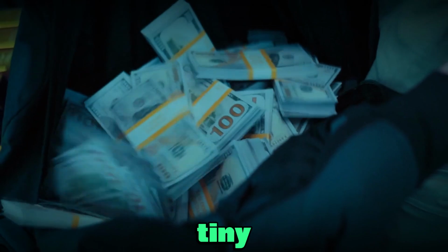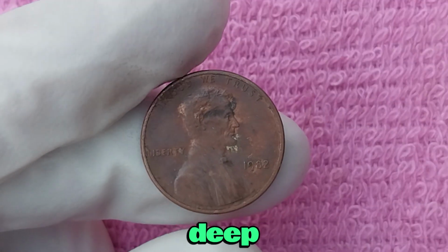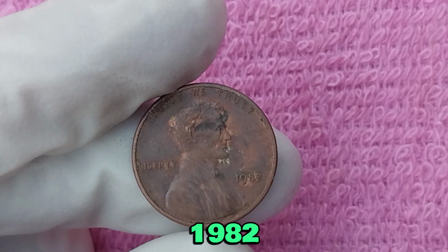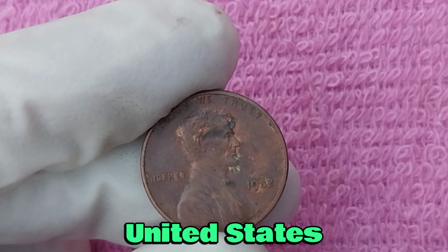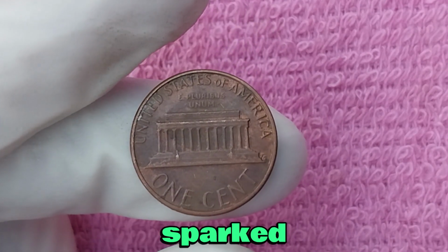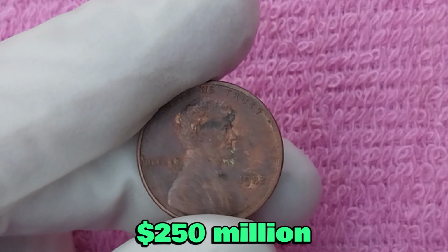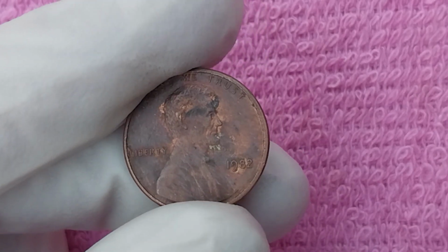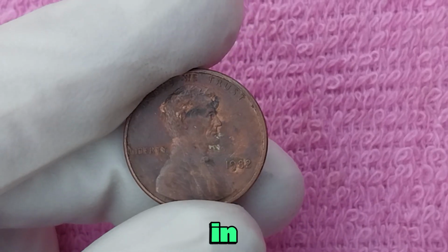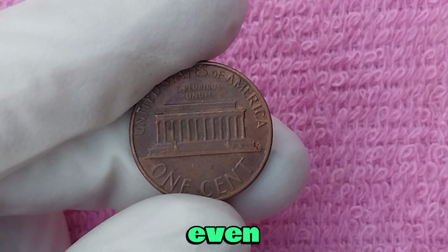Today's story is about a tiny coin that's taken the world by storm. That's right, we're diving deep into the mystery, the history, and the multi-million-dollar hype surrounding the 1982 Liberty 1-cent coin from the United States of America. This isn't just any old penny. It's a coin that sparked massive buzz in the collector community and has even been rumored to be worth up to $250 million in the rarest cases. Yes, you heard that right, one copper-colored coin, just 1 cent in face value, potentially worth more than a luxury yacht, a mansion, or even a private island.